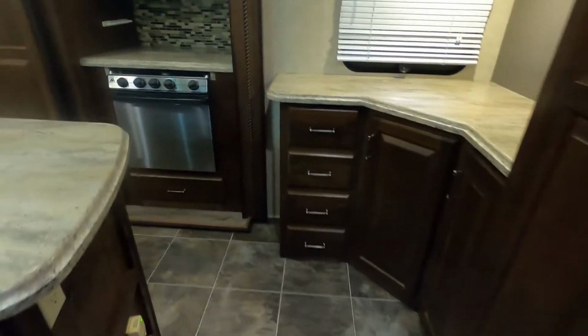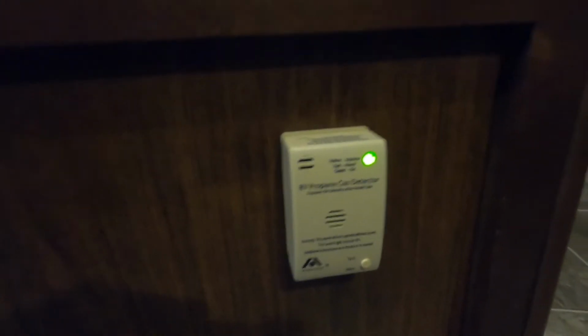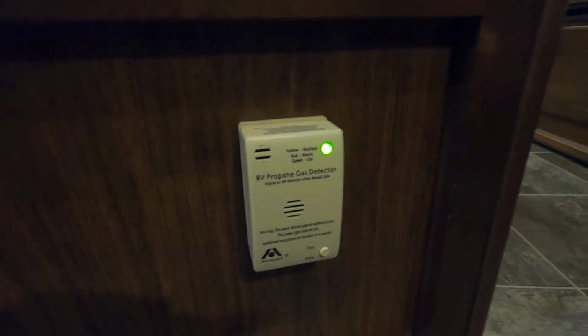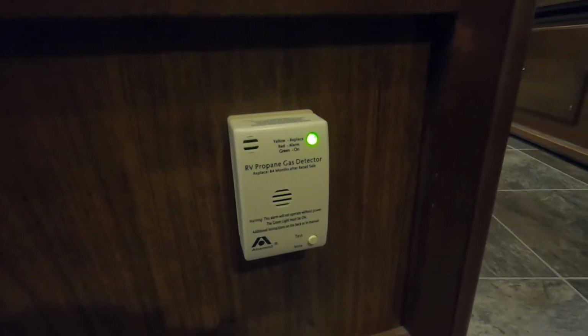I want to show you on the side of your island down here is your 12-volt carbon monoxide propane detector. The reason I mention this 12-volt is it's always running off your battery. So if you are out dry camping, boondocking somewhere, make sure you disconnect the battery before leaving for a whole day, or this will run your battery down.